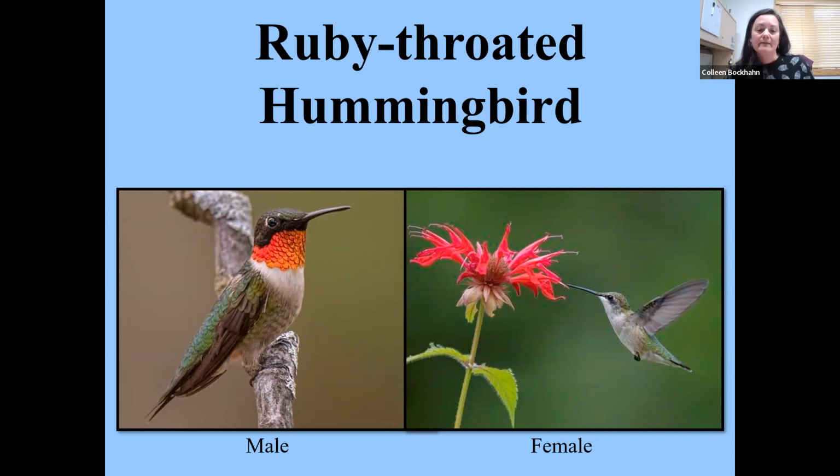And then on the right, we have the female, and you can see they both have sort of a greenish hue on their backs. And a lot of times the males might be a little bit of a deeper, more jewel tone, and the females might be just a little bit more of a drab green color. But typically, if you saw them from behind, just the back part, it'd be kind of hard to tell if you had a male or a female sometimes, especially if it's a juvenile male.